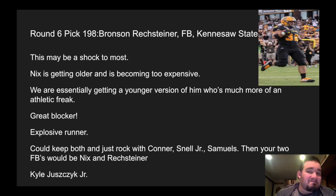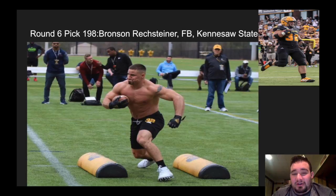To me, and to a lot of people around the NFL circle, he reminds me of a Kyle Juszczyk. He's a Kyle Juszczyk Jr. Go watch his tape. If you do not believe me, go watch his tape. Here's a picture of him going through his pro day. He's shredded. Yeah, some people may say he's just another Sutton Smith.